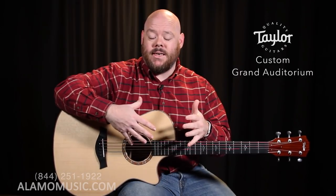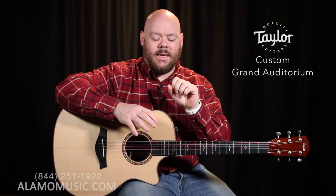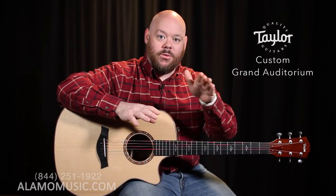The combination of these tone woods and this new bracing really ensures that there's a lot of note separation. There's a bell-like chime that really resonates and just kind of punches out in a cannon-like way, but each note is its own thing, kind of in its own lane, so to speak.